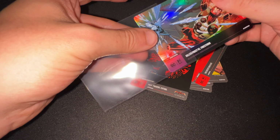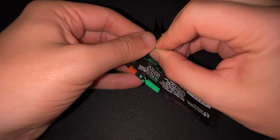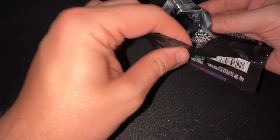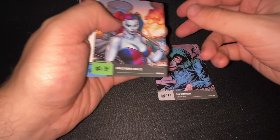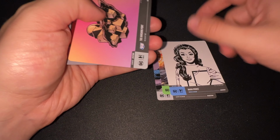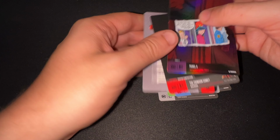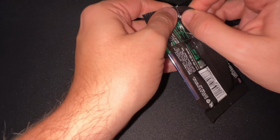Chapter 4. This is not good, and I've run out of plastic sleeves. Keep going. Let's go. We got Dr. Hym, Dr. Alchemy, Harley Quinn's Mallet, Diana Prince, that again, an epic card, Crimson Comet, and that. Okay. That's just going to go to one side. Doesn't deserve a sleeve. Two more packs to go.